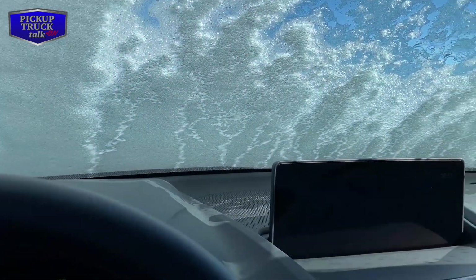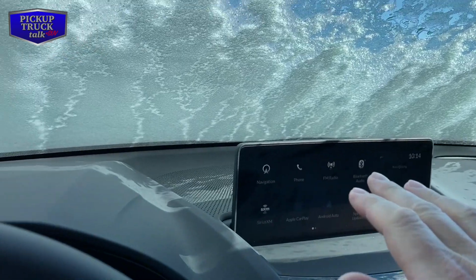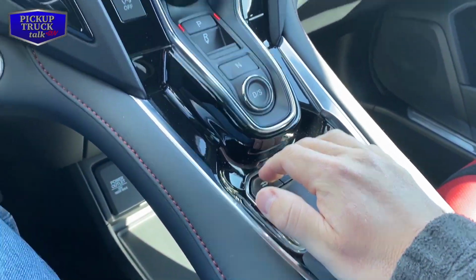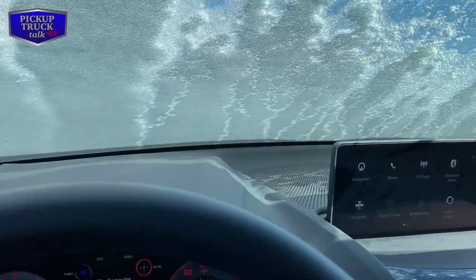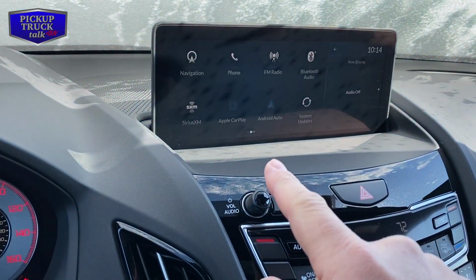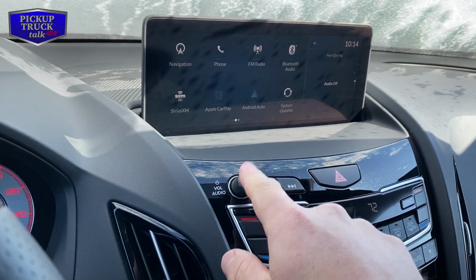I have some snow. I'm waiting for the car to warm up actually, but you can see where you can keep your eyes off the road a little bit. It becomes intuitive. Your hand goes right here, and you're not really worried about taking your eyes off the road too badly. Plus, there's a volume knob. Very important. Took me a little bit to find that the other day, and it's really nice to have.